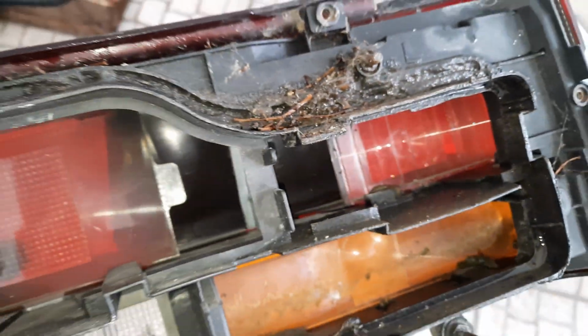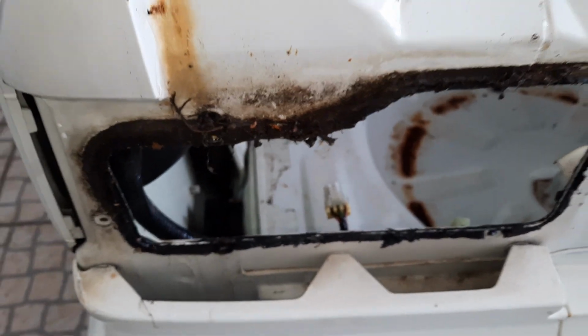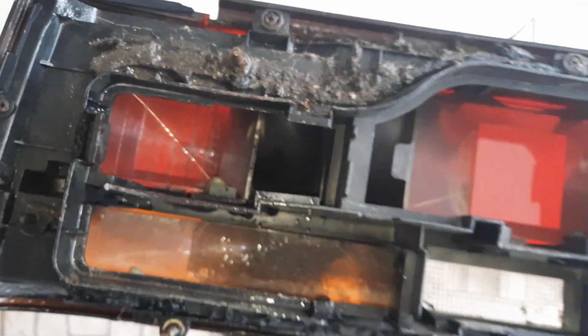And also I dismounted my tail lights. And as you can see, the left one was letting water in also. We have this butyl glue, which is a pain to remove. But with patience and dedication, you can achieve anything. Even so, I washed these taillights to see if they were recoverable or if I needed new ones.